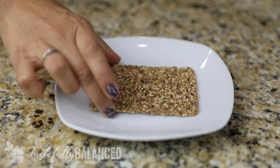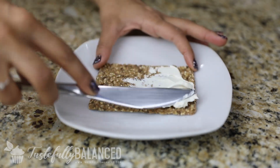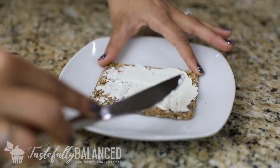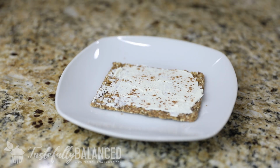The last pumpkin snack recipe that I have for you guys is again very easy to make. All I did was take a bread crisp. You can find this again at Trader Joe's. I spread some cream cheese on it, sprinkled it with some pumpkin pie spice, and then added a tiny dollop of that pumpkin butter. And that's it.